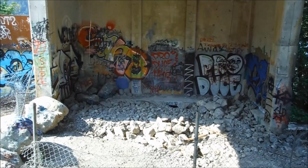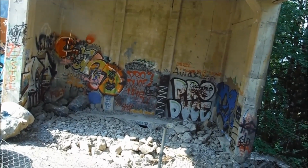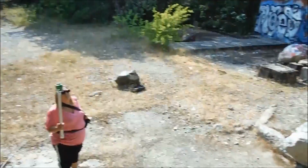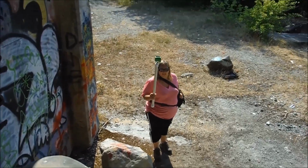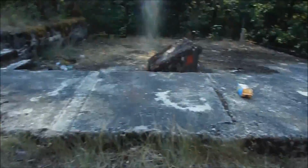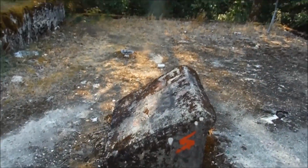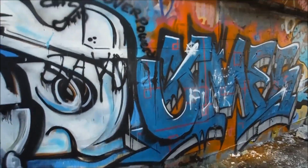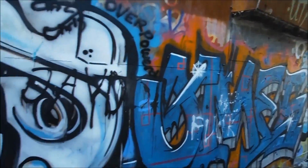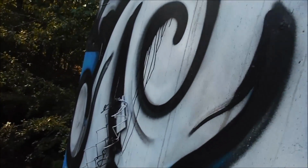And then into what we think was the hopper. Mounting plinth for something. So I'm going to guess all this steel work here is not original. This is put to keep people from falling off the edge. Yeah. So let's see what's worth falling off the edge for.